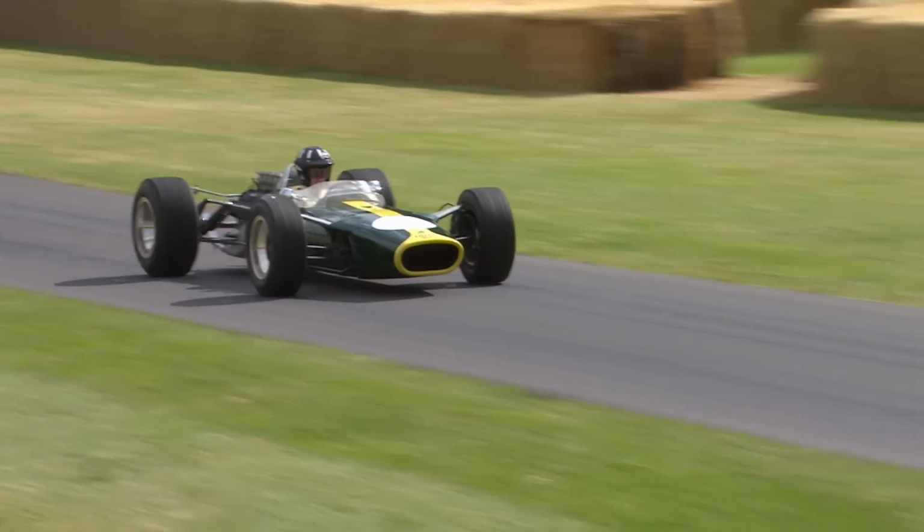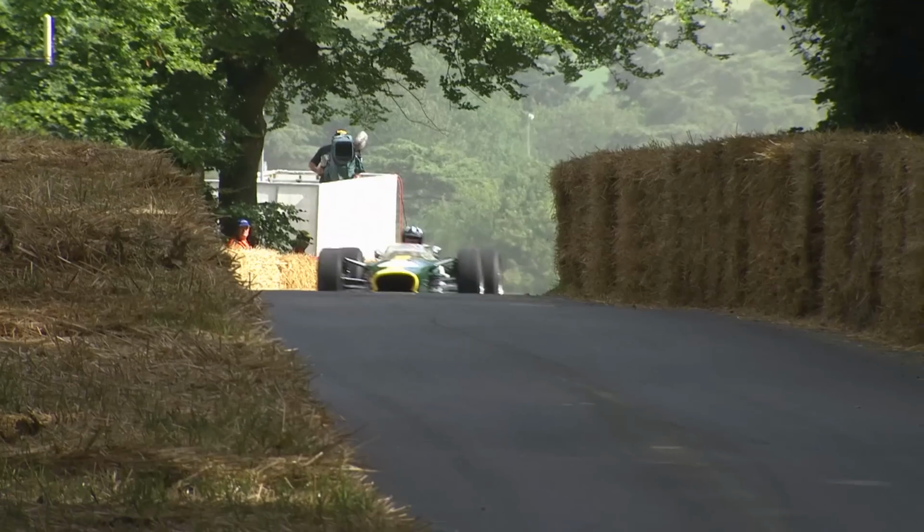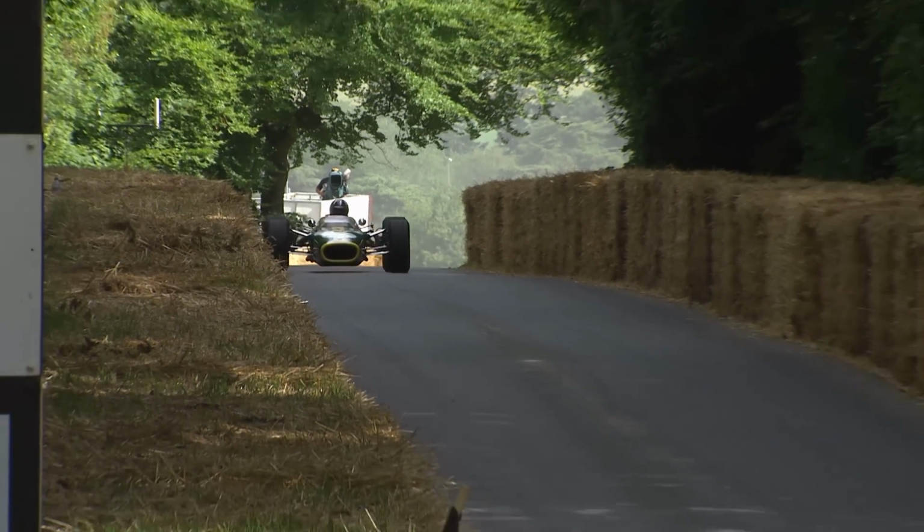And here we go then. There's the site of that famous crash helmet, the Hill family crash helmet, up towards the finish.